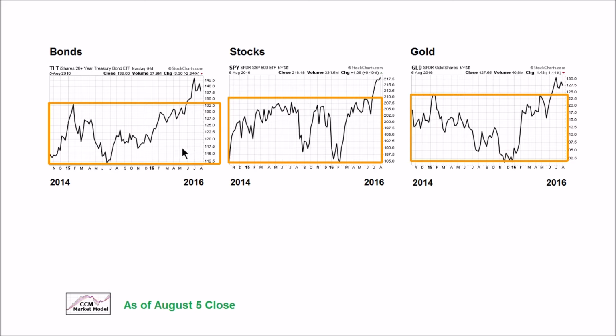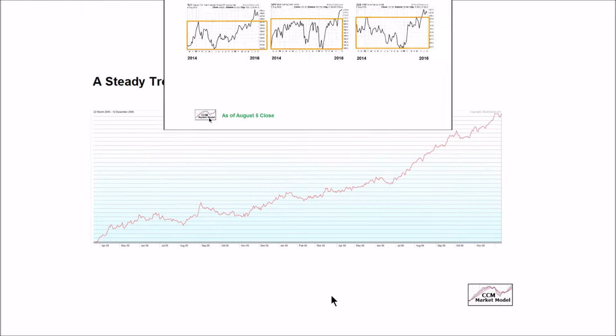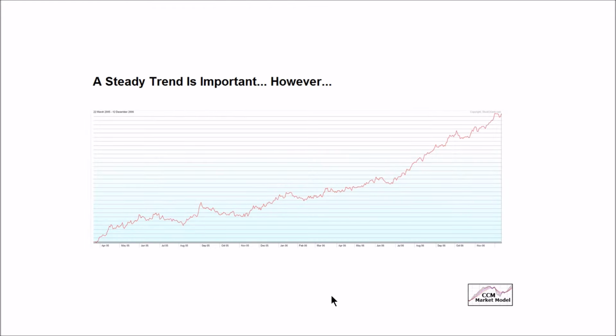Now we're looking at an updated chart as of August 5th. So we're still in a bullish trend for TLT, and a fair question might be, why would you consider reducing any bond position when it's still in a bullish trend and scoring well on your scoring system? Well, since a picture is worth 1,000 words, let's illustrate. Here is a steady and even and nice trend.